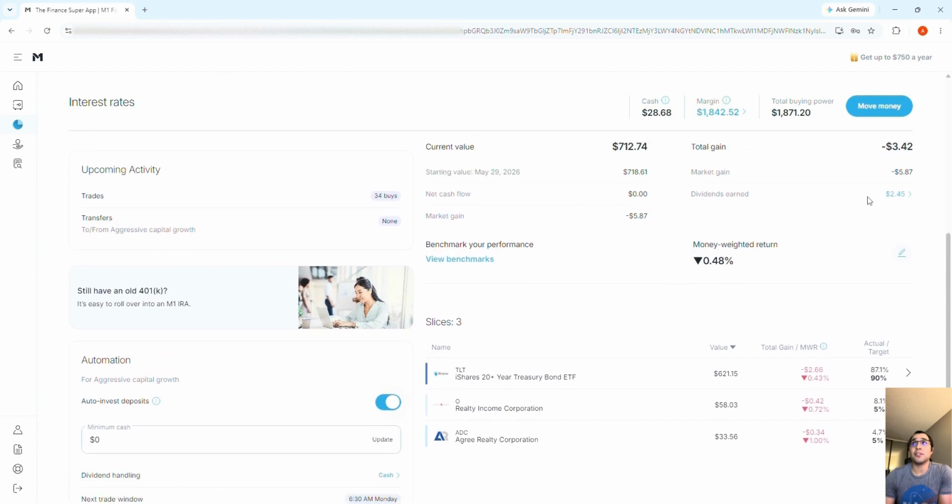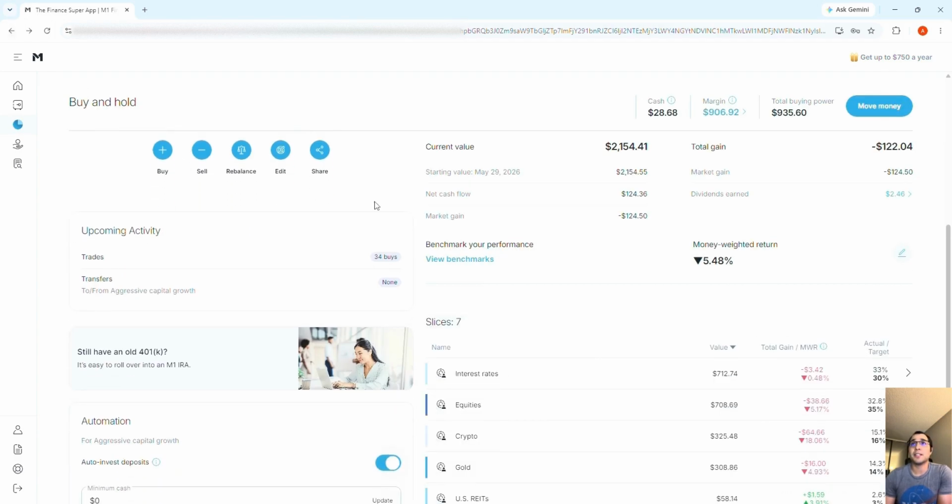In terms of dividends earned, I earned around $2.50, and the portfolio lost around $6. So those dividends help cushion the blow a little bit, not too much, but just enough.